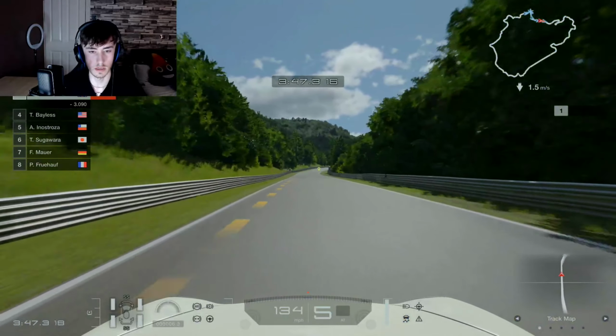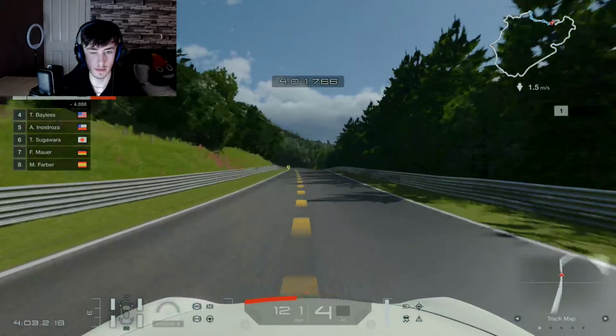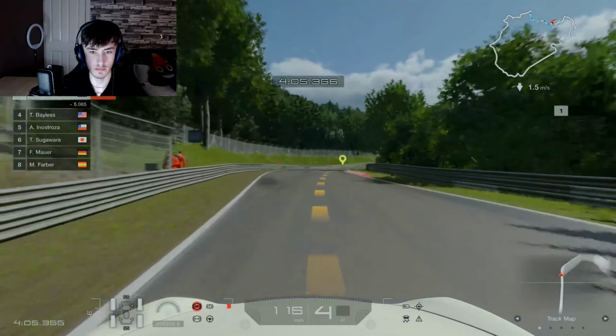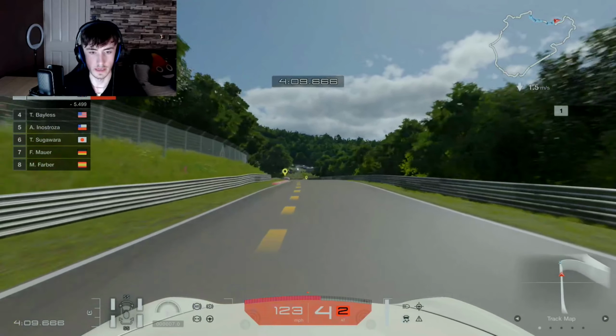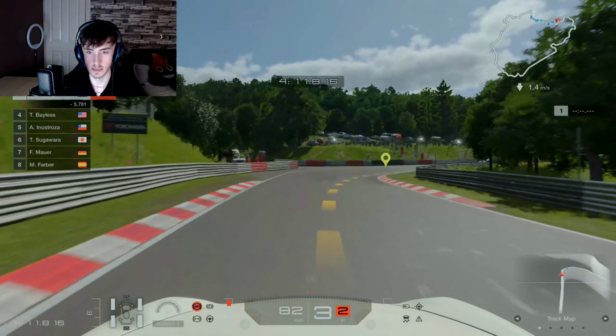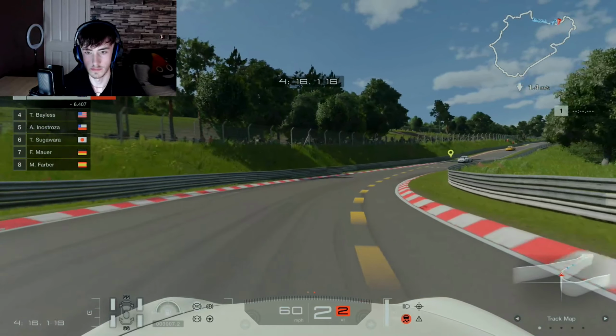Well, that was close. That was very close. It's a nippy little thing, this Porsche, you know? It's not slow by any means. I mean, it's not as fast as maybe I thought it would be, but it is nippy, especially in the corners on these tyres. It's actually quite a pleasant car to drive, the soft 911.